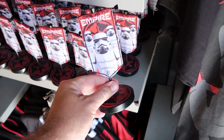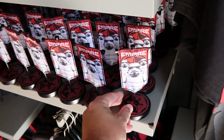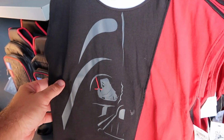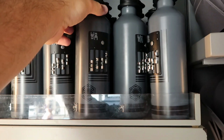And here are some little banners. These are perfect for an office desk. It says "Loyal to the Empire." It comes with a little stand as well. Those are $20. And right underneath there is another kid size t-shirt. This one is brand new with Darth Vader's helmet. I like the split color. These are $32.